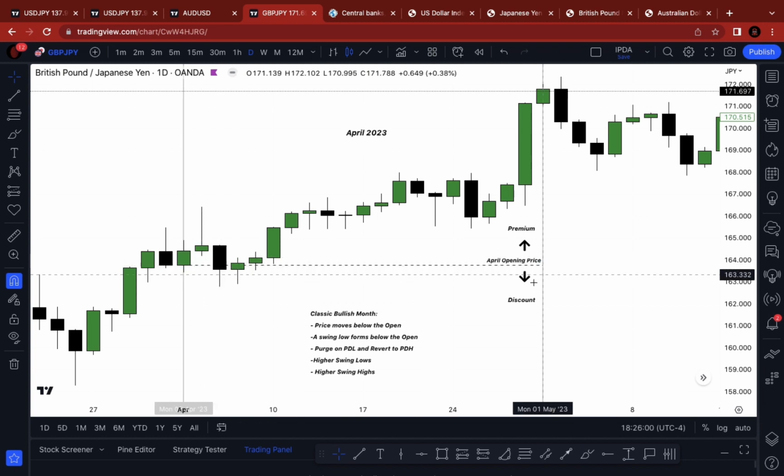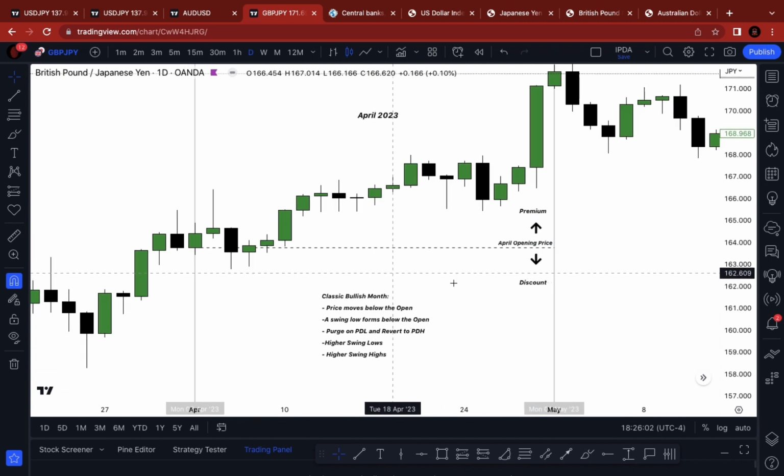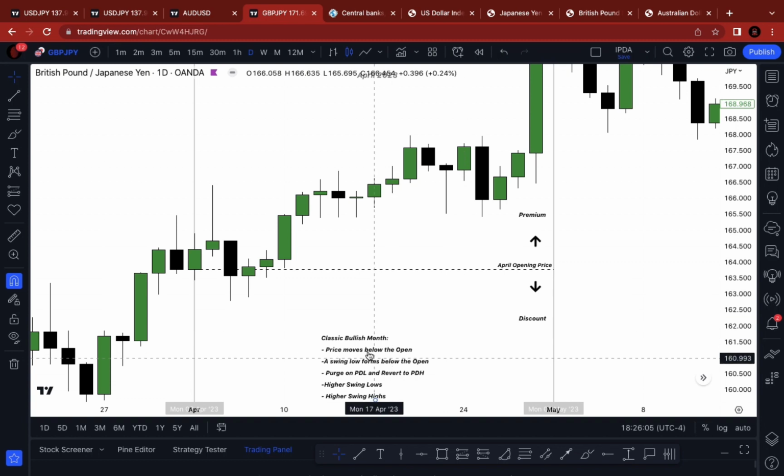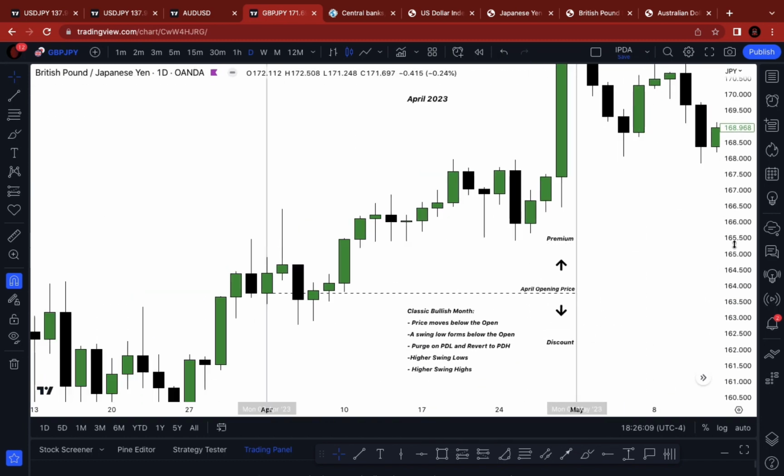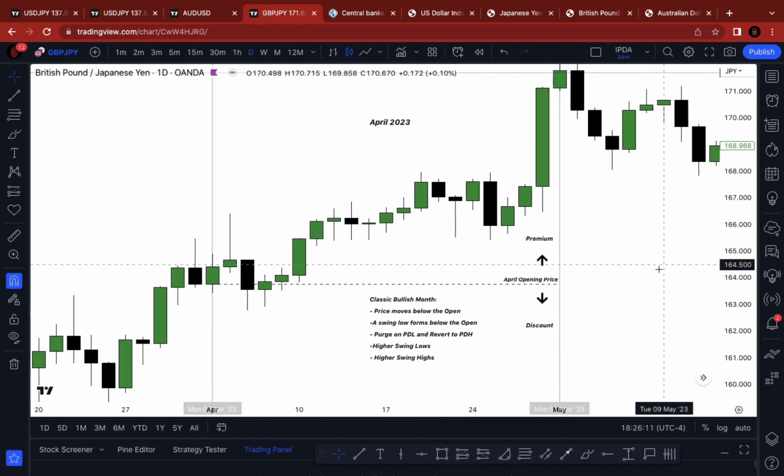April opening price, discount, premium. You can see, just looking at the way the market is structured, look at how, I can't get this thing lined up properly the way I want it. There we go.